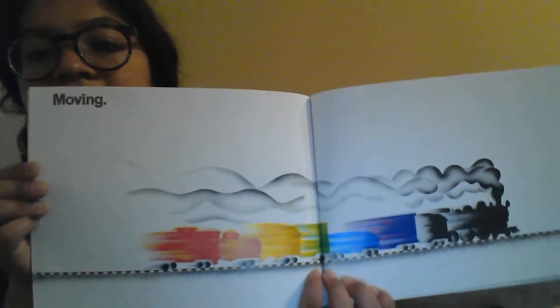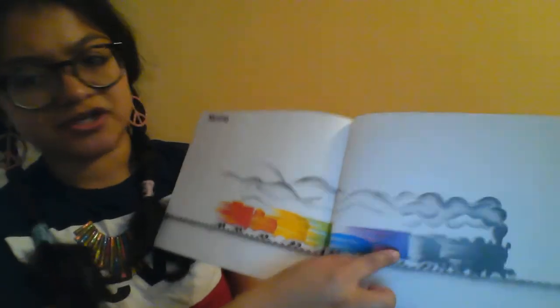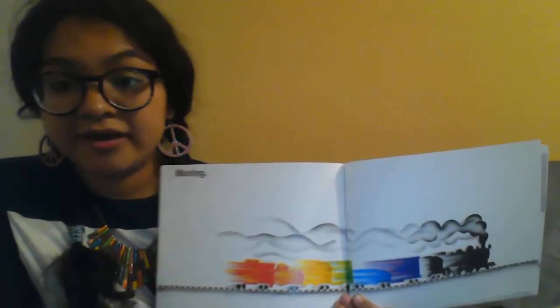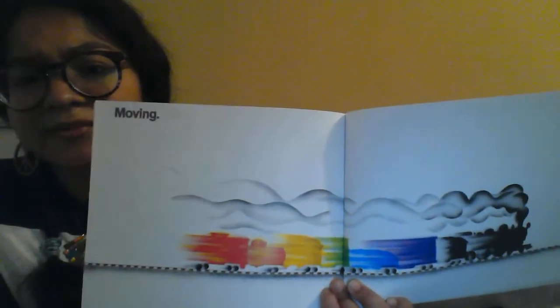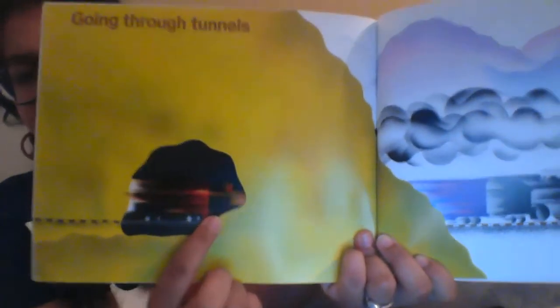Moving. Look at that. Look at how our illustrator, Mr. Crews, drew this picture. Why do you think the cars look like that? They look a little blurry. You know what it reminds me of? Sometimes when I'm trying to take a picture of a person or an object and the object or person is moving really fast, that's how my picture comes out on my phone. I wonder if that has anything to do with it. Going through tunnels. Ooh, there's a tunnel. You can only see the opening. And it looks blurry still, like maybe the train is still moving really fast. And there it is coming out of the tunnel.